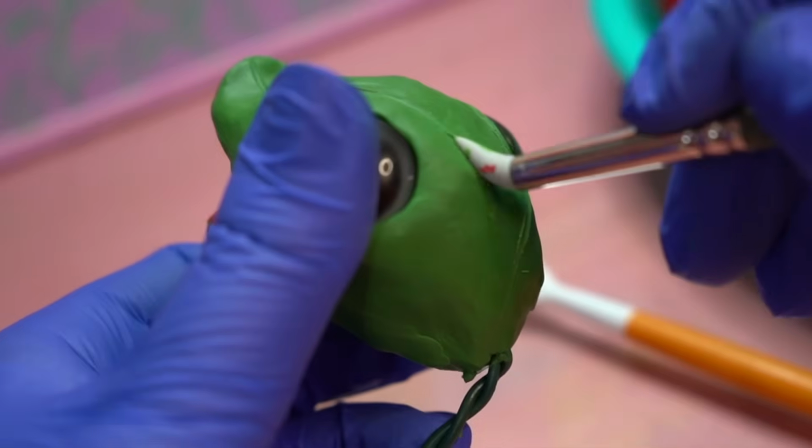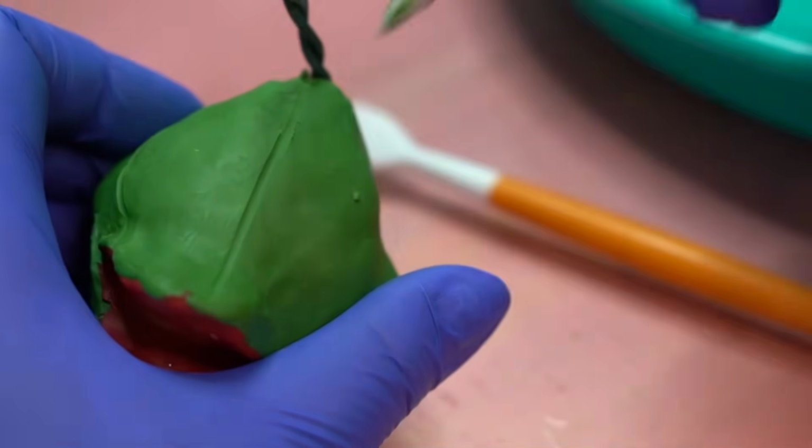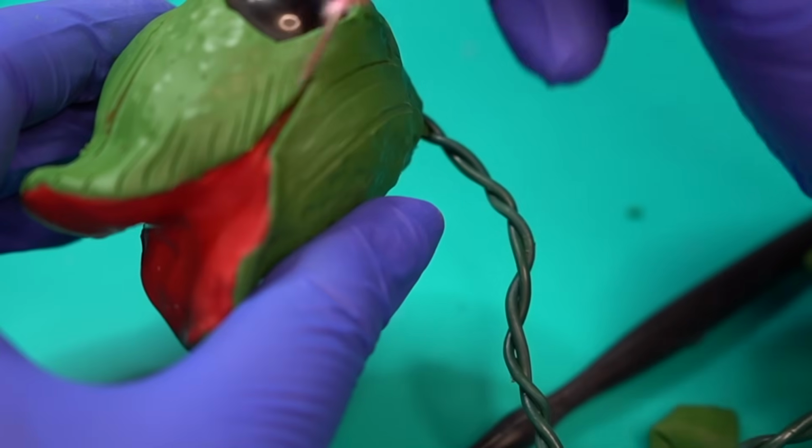Now, smoothing out Gertie's head would be dang near impossible, so I took one of my favorite silicone tools and went to work dotting and creating lines. The overall look that I was attempting to achieve was a blossom or a seed pod that had yet to open, and I think we really got that.